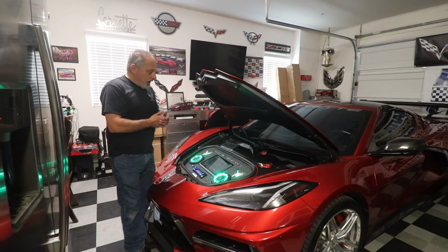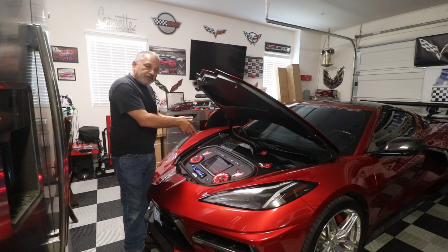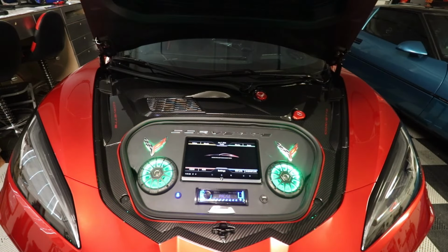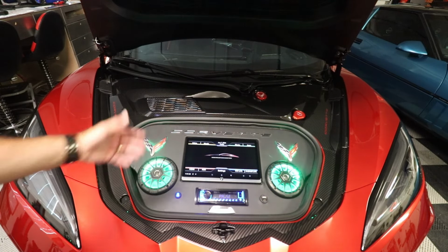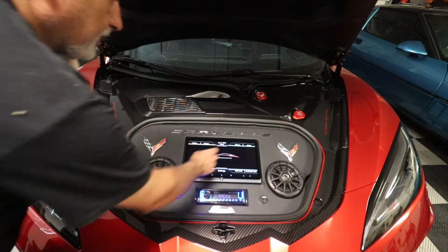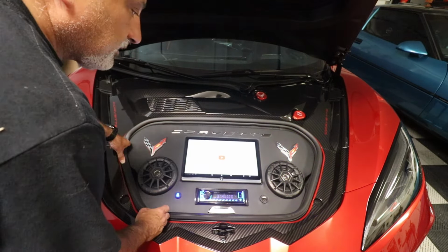So I'm going to bring the camera over here so you can see what it's doing, and I'm going to play some music so you can hear and see what it's doing, okay? All right guys, you are looking at the screen right now. This is how the system boots up. This is a master on and off switch right here, and we've just turned it on. Now, I'm going to go into YouTube and we're just going to play something here real quick, okay? And this way I'll try to not get a copyright strike.